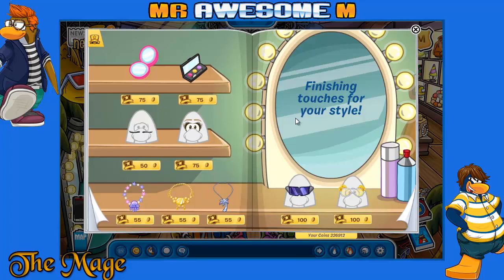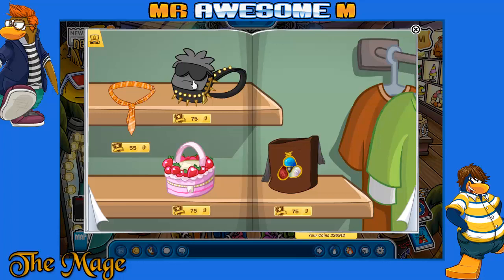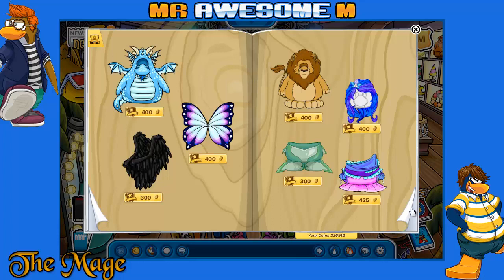Some finishing touches for your style. Okay, some necklaces, some goggles, some makeup kits, some glasses, some mustaches, and... Okay, I like this thing. If I was a member, I'd have bought this. Oh, it has the three pendulums on it, the amulet on it. I will buy this one as well.